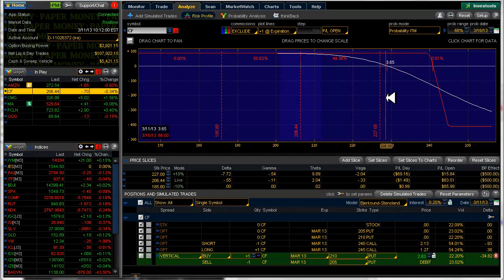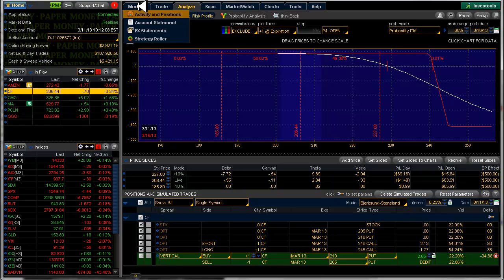So now all we're left with is the bear call portion, and we shouldn't have to worry about that for expiration on this paper trade Profit 10 portfolio for the month of March. That's it.